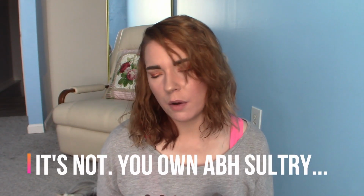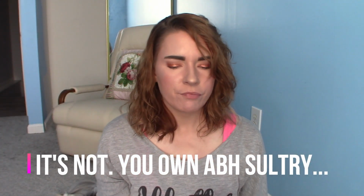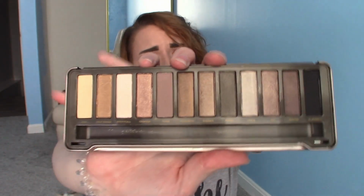The next one is my only cool tone palette that I own in my collection, and it's the Urban Decay Naked 2. And this is what it looks like. I'm sure you have all seen it, but I just really love this palette. I used to own this about 4 years ago, and I panned a bunch of shadows out of it, and then it fell off my bathroom counter and shattered. So I pined after it for 4 years, and then finally this last time that it went on sale on Ulta's website for $27, I snagged it, and I'm so happy that I did.